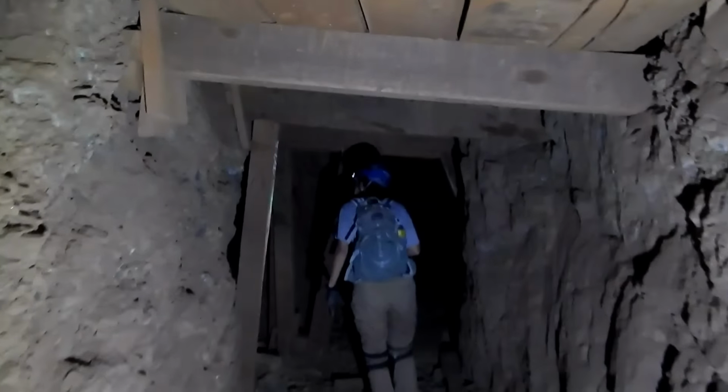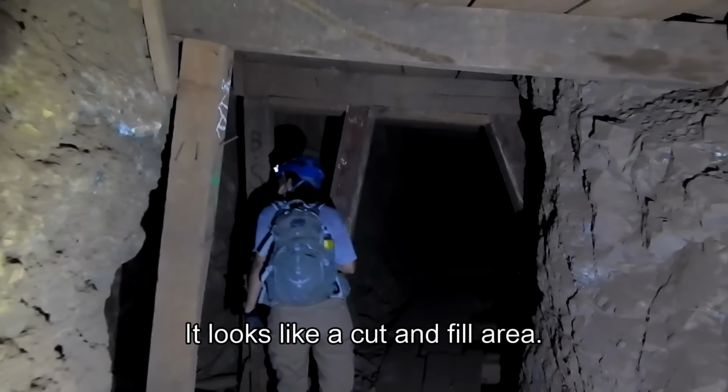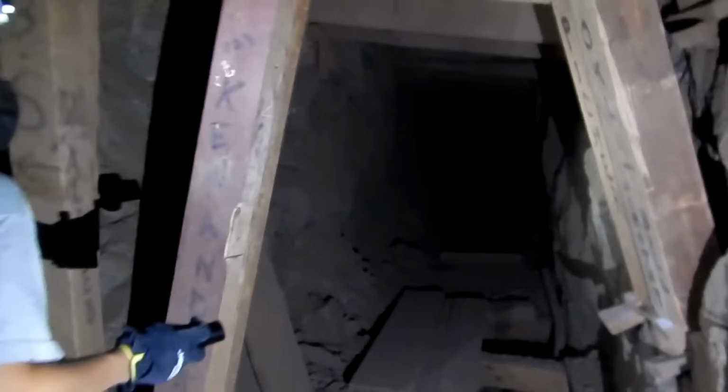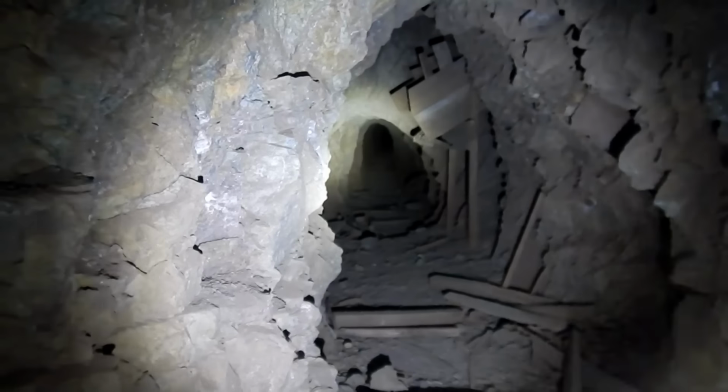It's very heavily timbered with lagging and bracing on the back of the mine. I think there was a big stope above us and a lot of things have fallen out of it and loaded this up. Here's a left. Oh boy. That goes as far as I can see.